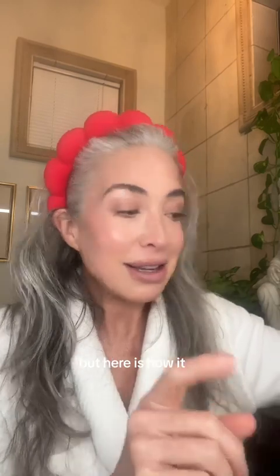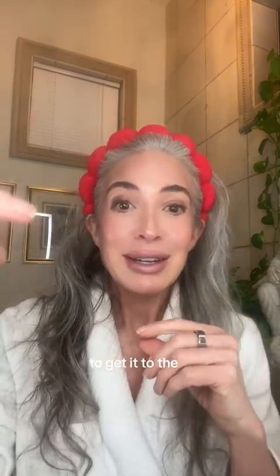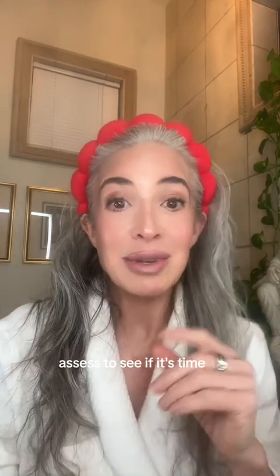But here is how you take the picture of your mouth to get it to the company. They can look and assess to see if it's time to switch the retainers.